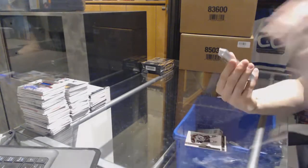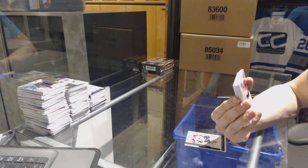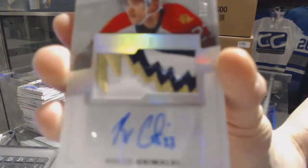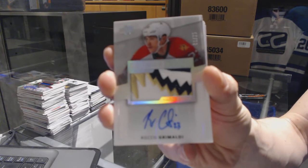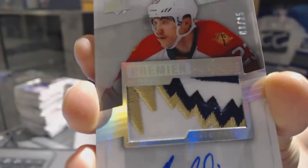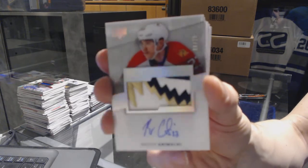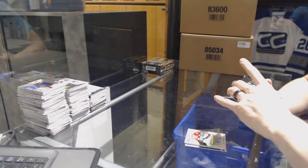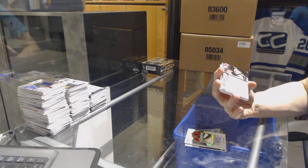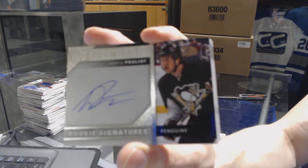Oh, pretty. We've got a rookie patch auto silver, numbered 8 of 25 for the Florida Panthers, Rocco Grimaldi. 8 of 25 for the Panthers, Rocco Grimaldi. We've got a premier rookie signatures for the Pittsburgh Penguins, Derek Pouliot.